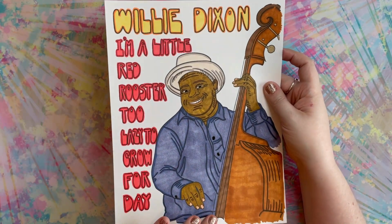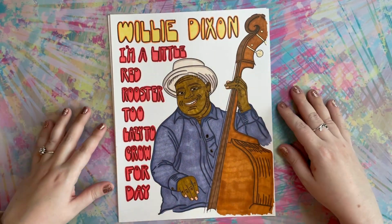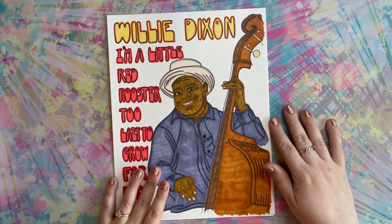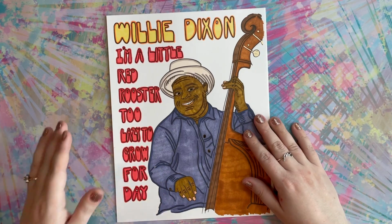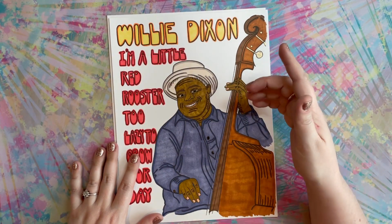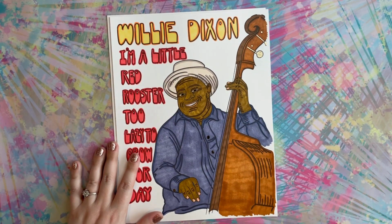I don't know how well you're going to get to see that, but I wanted to keep it somewhat simple. I looked up a lot of pictures of him, and unfortunately most of them are in black and white, but I did see a couple of pictures, and he had this crisp white linen hat, which I thought looked really nice on him.